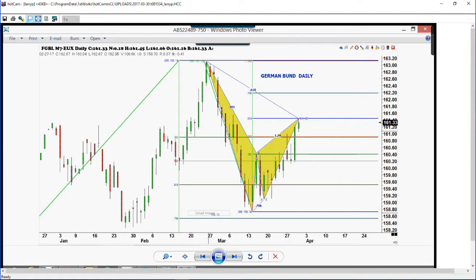We're seeing the same type of thing in the Treasury bonds. In fact, let's just take a quick look here at the Treasury bond. Just give me 1 second to get the chart up. I wanted to show the banking index first because it has a profound effect on these financial instruments also, especially when we're looking at the Treasury bonds and Treasury notes.